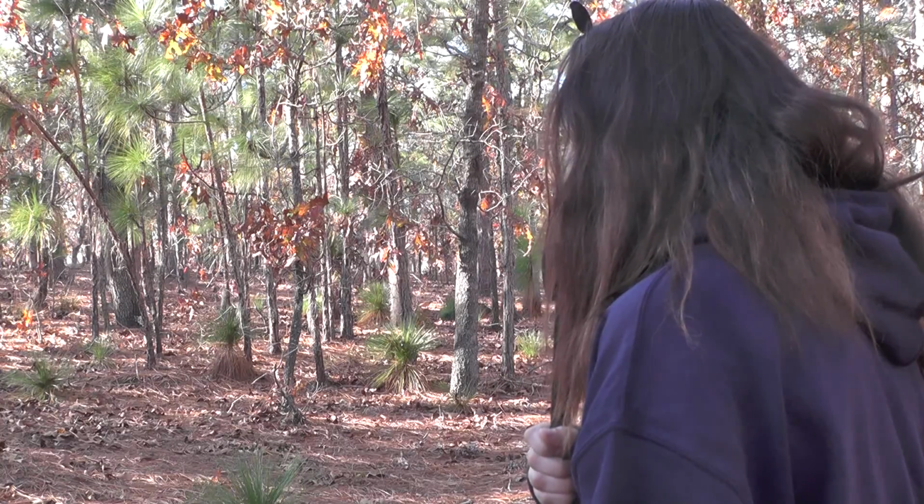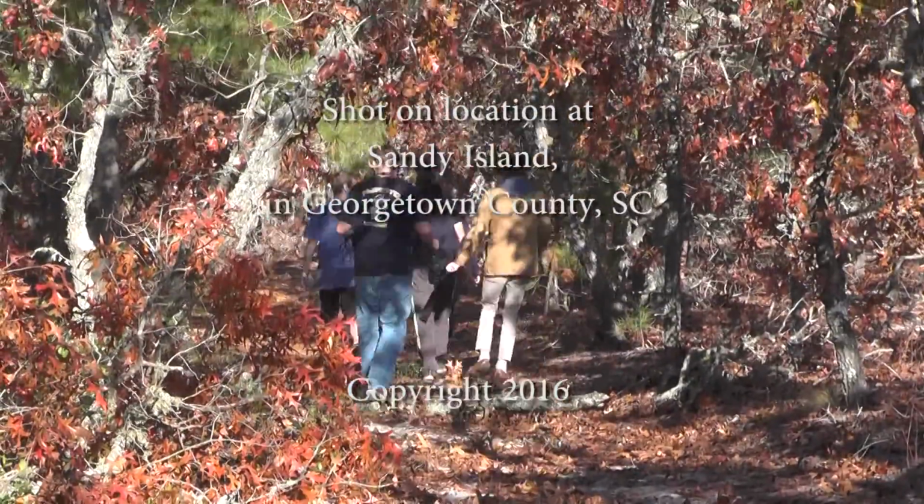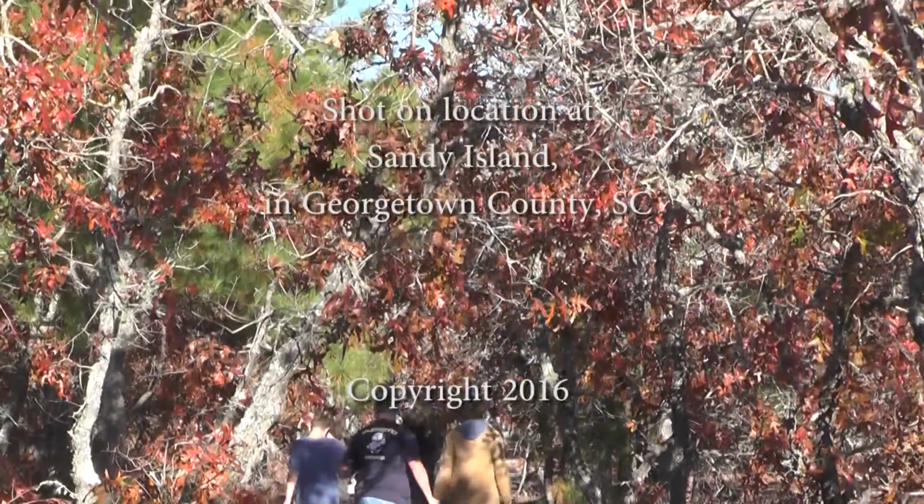It takes a village to grow a pocosin. Including the endangered red-cockaded. Passion in my pants, and I ain't afraid to show it.